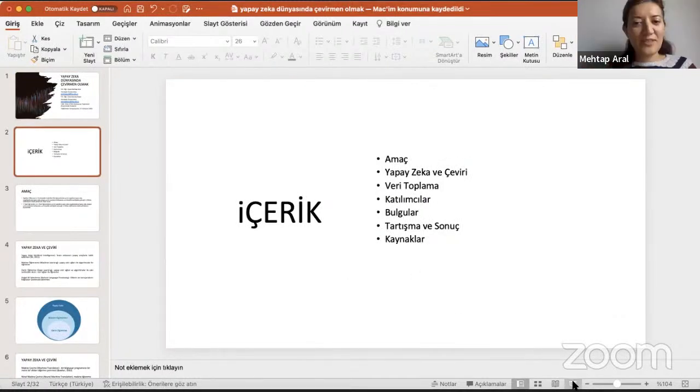İlk başta amacımızı açıklayacağız. Ardından yapay zeka ve çeviriyle ilgili genel bir literatür bilgisi, veri toplamaya ilişkin bilgiler, katılımcılara ilişkin bilgiler, araştırmamızın bulguları, tartışma ve sonuç kısmı olacak.